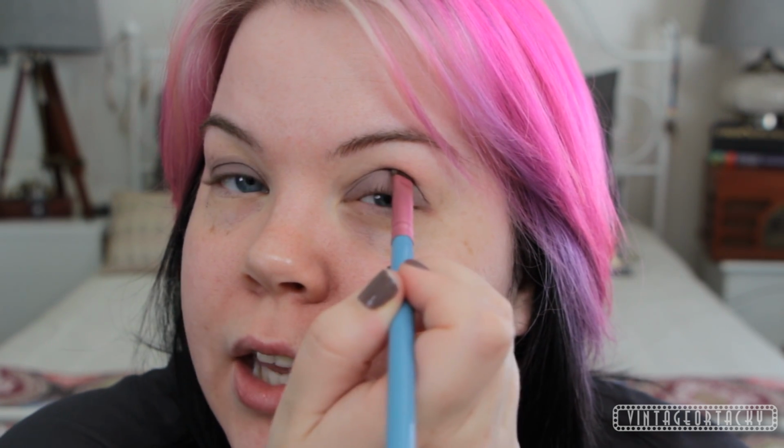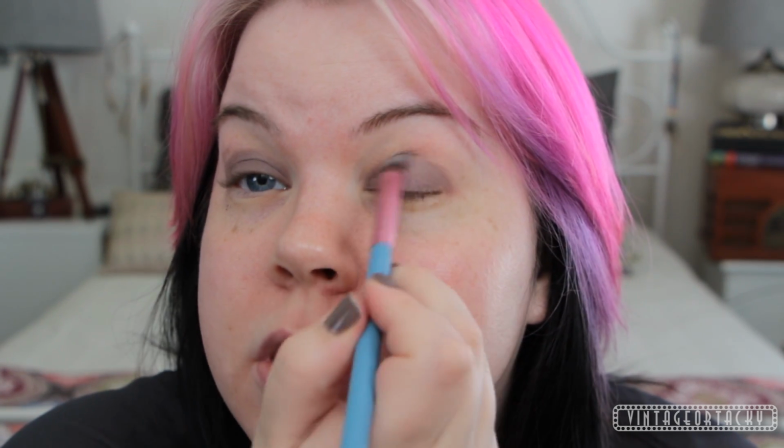So as my brush can kind of dig into my eye there, I'm going to stop placing the color, and now I'm going to pick up a blending brush. So what I have now is sort of a rough half moon shape.